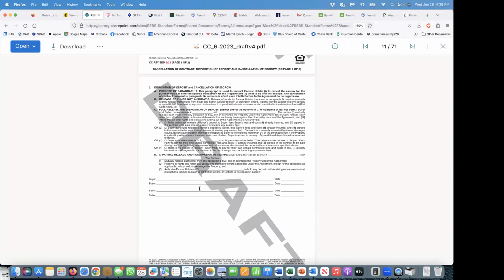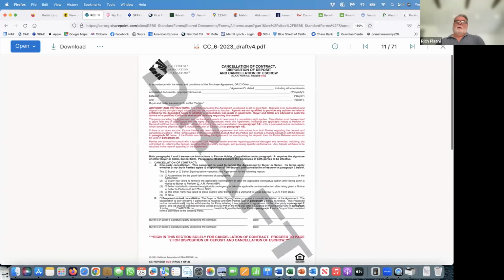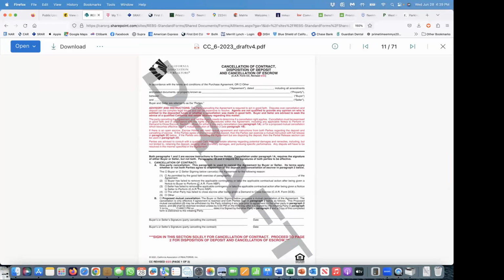For the upper side, the top part. On this part, when you served a notice to perform and the buyer did not remove contingency or cancel, and you mentioned that only one party signed and sent it as a cancellation. Right. But in reality, for full cancellation, we need both parties to sign, correct? No.